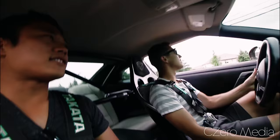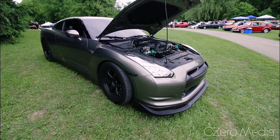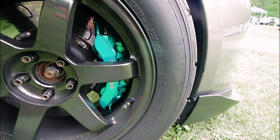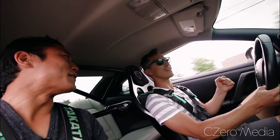Do you know what the ETS kit cost, with the turbo and the...? For the turbo kit? I think it's retailed at least 20 grand. So Chris put about, and he has all the receipts for it, I think at least 120k, 125k in just mods. Jeez. That's not even with the car. Yeah, right. Just in parts. That's crazy.